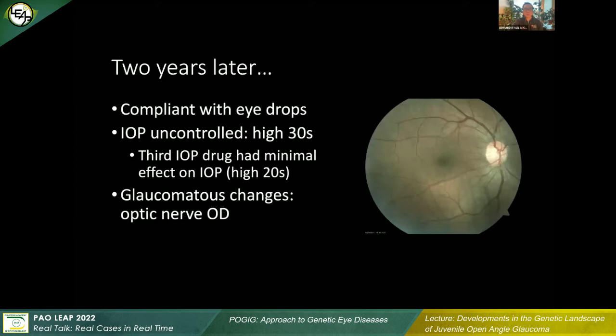Okay, but the patient comes back 2 years later. He claims he was compliant with all the eye drops, with the 2 eye drops that he was given, but upon checking, the IOP was uncontrolled. It was in the 30s again. A third drop was provided and had minimal effect. The IOP was still in the 20s, and now there are glaucomatous changes, as you see here on the right.